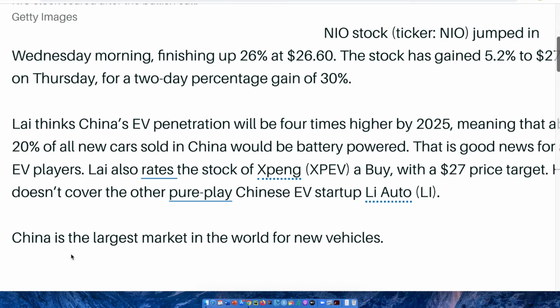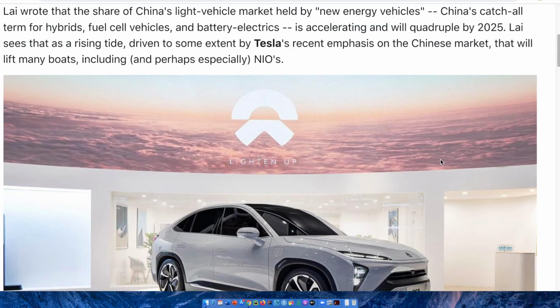Another reason why this is a very big deal is that this country has the largest market in the world for new vehicles. One very noticeable thing is that Tesla has been the spotlight of the electric vehicle market within the past year. As we can see, the JP Morgan analyst also says that this is part of Tesla's recent emphasis on the Asian market, which can have an impact on NIO.